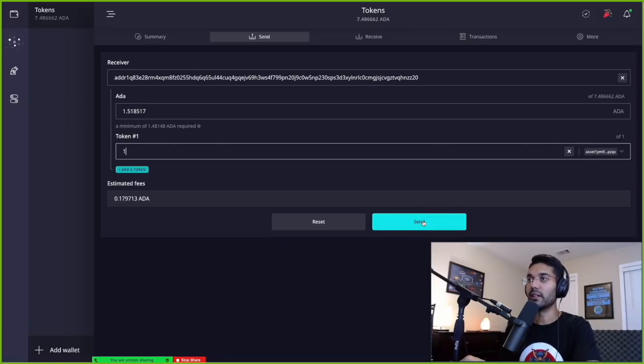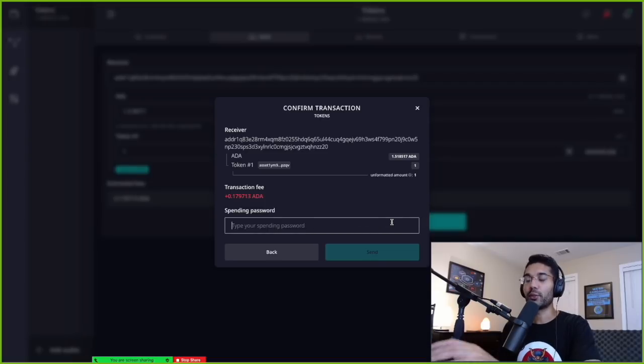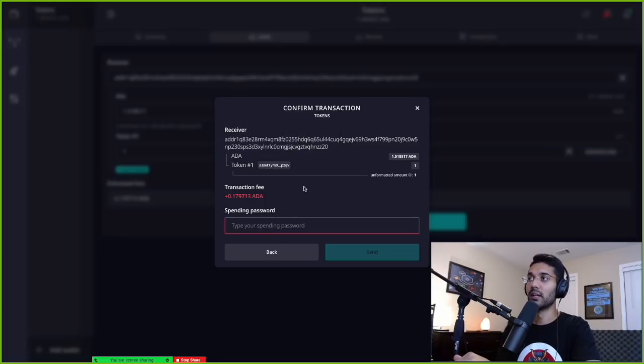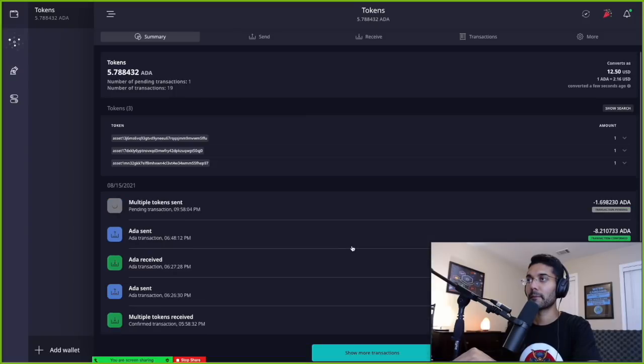Let's go ahead and click on send. So this is where you would want to double check to verify everything is correct before we type in our spending password. So the token, we see here, it doesn't show us the name of the token unless we hover over it. So if we hover over it, we can see the asset name. In this case, it's the right one. So Gangsta Frog number 37. So that looks good. And we've got the correct public address where we're sending the token. So everything looks good there. Next is going to be for us to type in our spending password. After we've typed in our spending password, we'll go ahead and click on send.